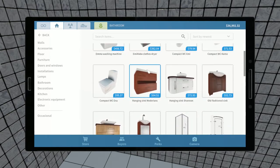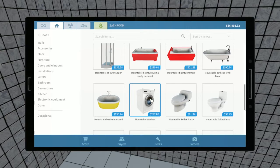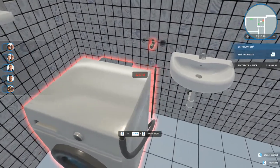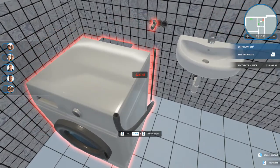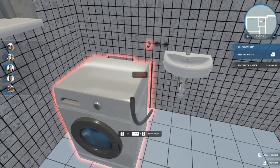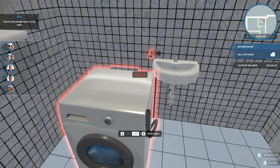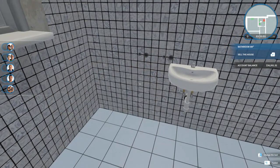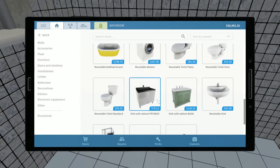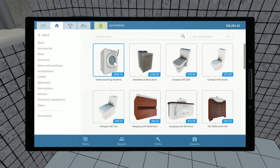Mountable washer. Emma washing machine. Which one's cheapest? The mountable washer. Let me try that. That is... Whoops. Oh, do I have to just bring it out a little bit or what? I got a green light for a second there, but I don't know how I did it. Okay, well, we're not going to do that then. We're going to do Emma washing machine, whatever the heck that is.